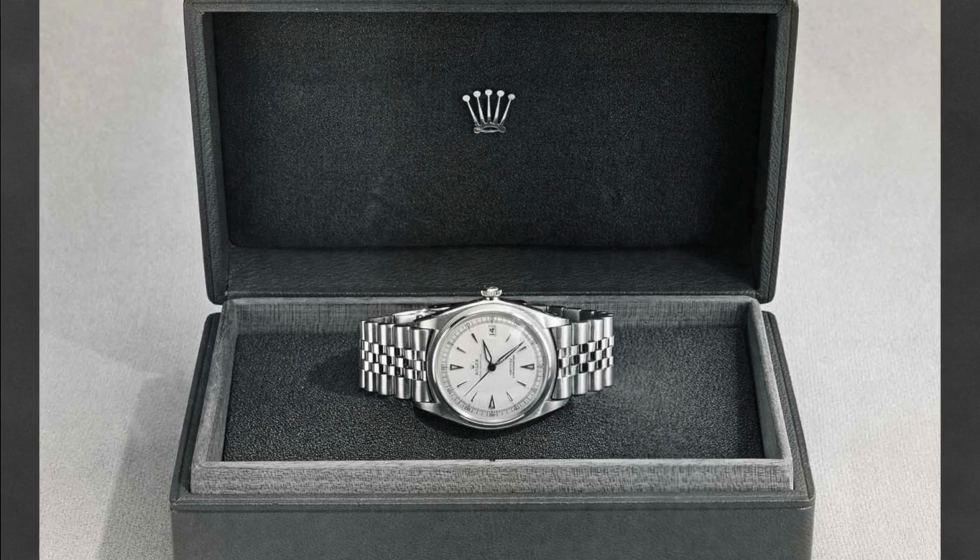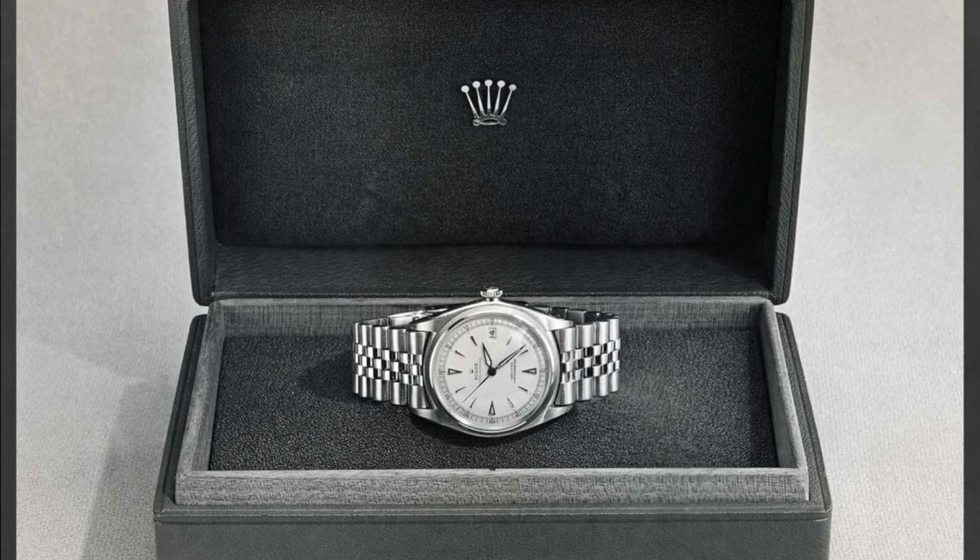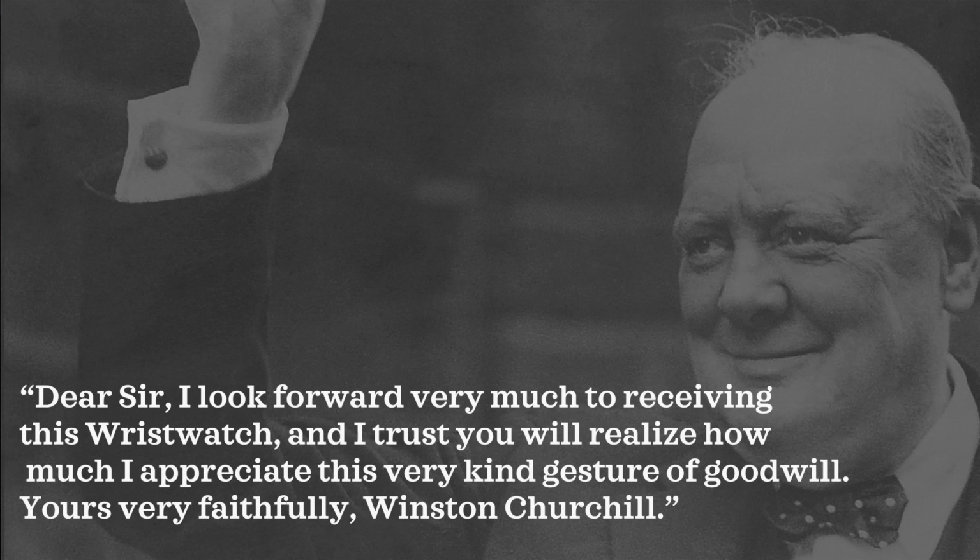Churchill accepted the compliment and the gift and actually responded with a letter to Hans Wilsdorf personally. It read, "Dear Sir, I look forward very much to receiving this wristwatch, and I trust you will realize how much I appreciate this very kind gesture of goodwill. Yours very faithfully, Winston Churchill."